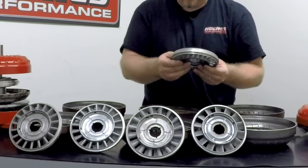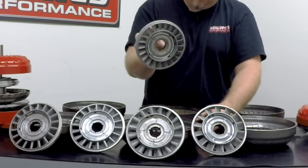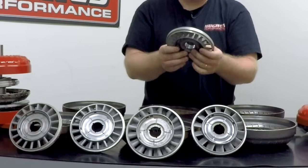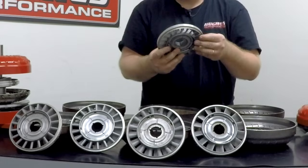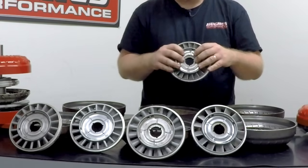And then finally, you have the 391 stator. Again, this is a little bit of a rare bird in the 245 family. 21 vane, very thin vanes, fairly shallow angle. Again, this is a high stall stator. Flows a lot more fluid than this stator does, so it's going to be more efficient. And with the extra 3 vanes compared to your 18 vane stators, it's going to have more torque multiplication.